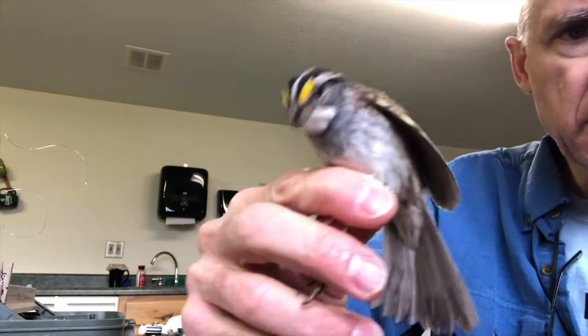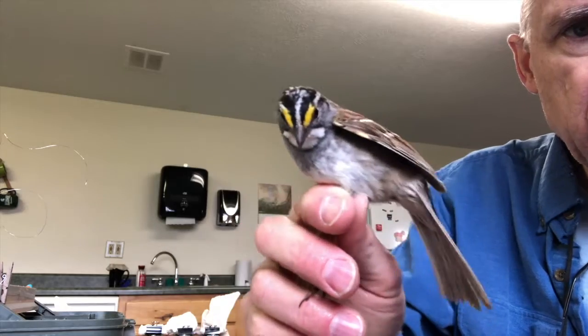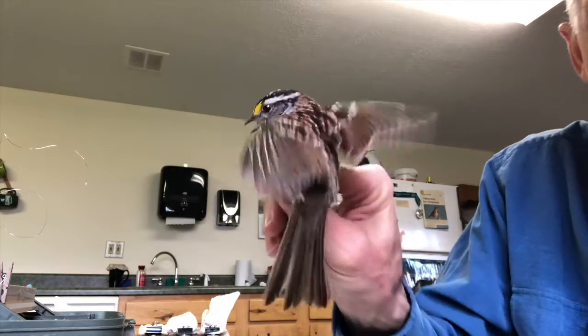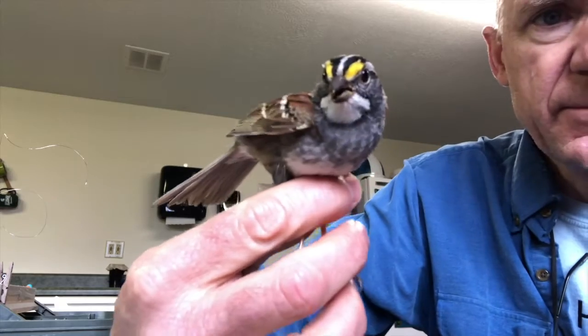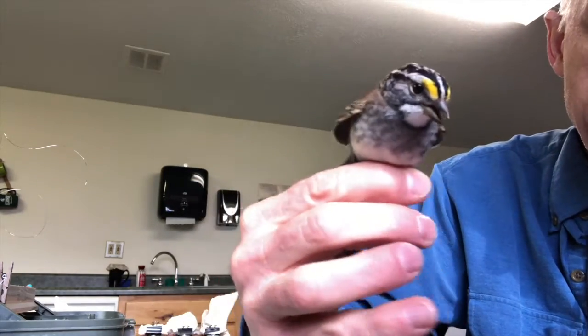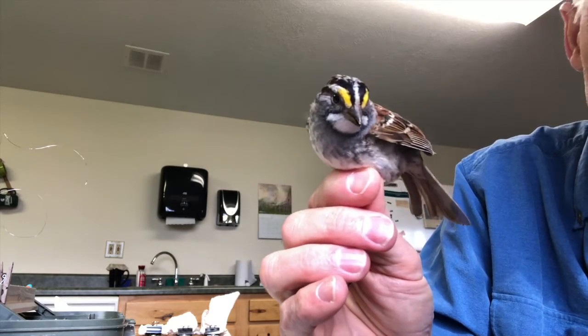This is the white-throated sparrow. You can't tell if this is a male or a female by their plumage. They both look the same. There are two color morphs though, one that has this really bright white chin and the bright yellow in front of the eyes. There's another morph that's much more drab, but it doesn't indicate sex. It's just two color morphs of the same bird.